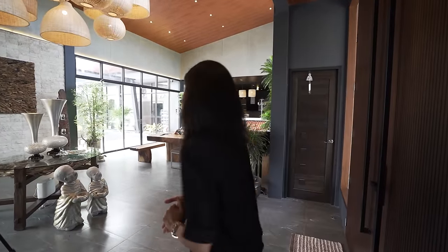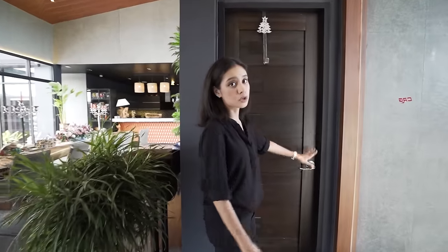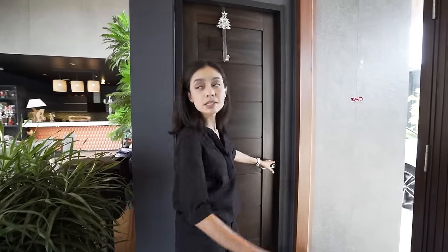High tech. Across the powder room, we're not gonna go in here anymore, but this is a storage room, so nice and accessible from the main entrance.